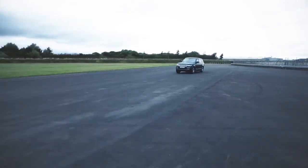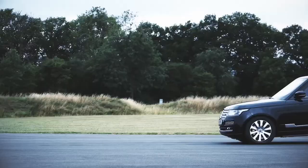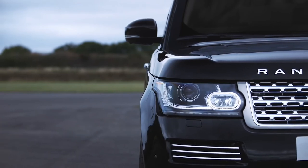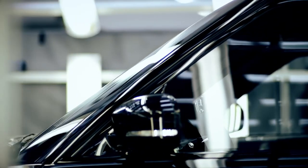We've taken the highest performance brakes available for Range Rover, and we've actually taken them to a level above that to ensure we get the ultimate stopping performance. I would sum this vehicle up in three words: luxurious, all-terrain, fortress.